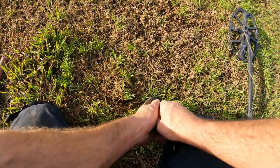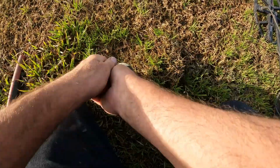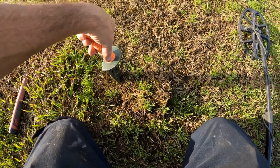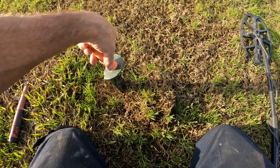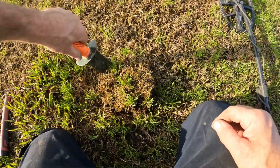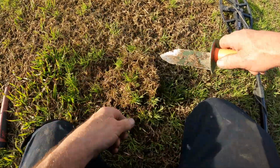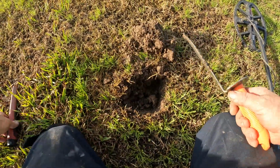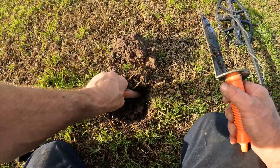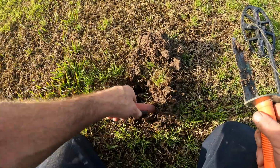Now, the dirt here is clay, so it's not a brittle dirt, and the only time it's really good to dig is whenever it's wet. So it takes a little bit to break the soil over here. Messing with the camera angle there, sorry about that. Let's see what's going on here. My luck is going to be a really deep target, piece of can or something.